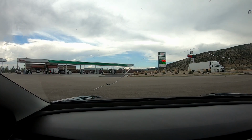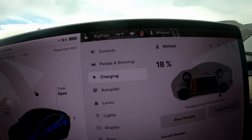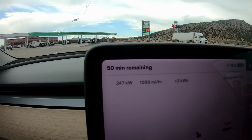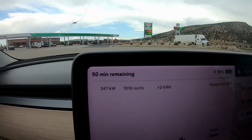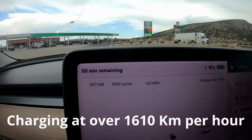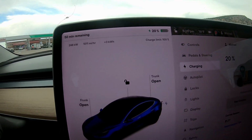Here again at the Cedar City Supercharger, and oh, it's already 18%. We had 16 when we arrived. We're going at 247 kilowatts, basically full blast. 250 is the max, so we're doing over 1,000 miles per hour charge right now. It already put 2 kilowatt hours in, and it's going super extra fast.